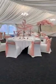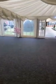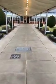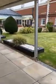Right, so I'll just do one last sweep of our marquee, and then we'll be ready to go back up to the main hotel area. So again, you'll see our courtyard area, and as you can see, the marquee is set in the centre of the hotel. Okay, so while we're out here, we'll just have a little chat again.